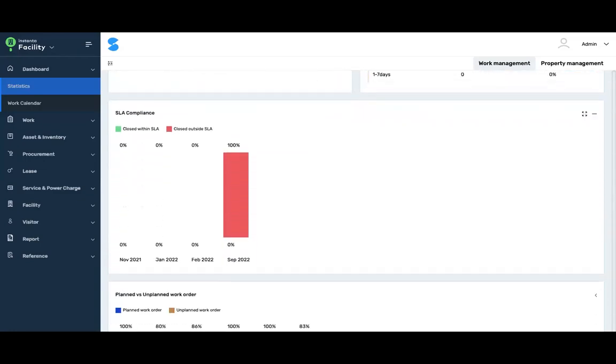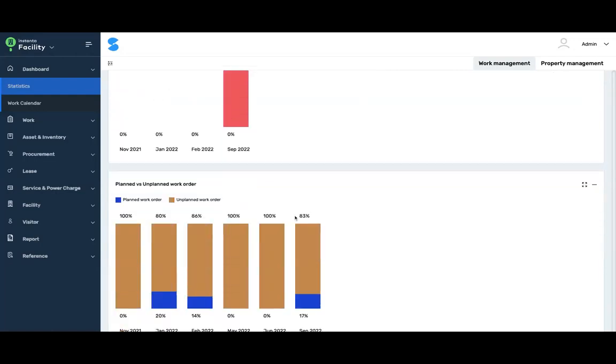Going down, you also see SLA compliance. So how compliant are your vendors and your technicians? You give them an SLA to carry out every job that is assigned to them. How often do they meet that SLA time, and how often do they close a work order outside the SLA time? So at a glance, you can see that information for every job that is closed within the SLA time and closed outside the SLA time.